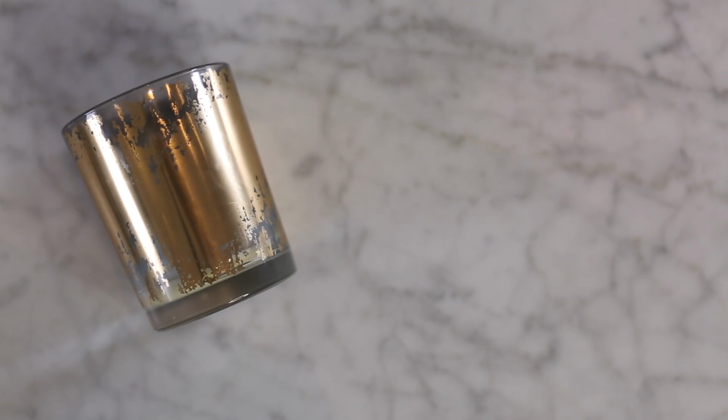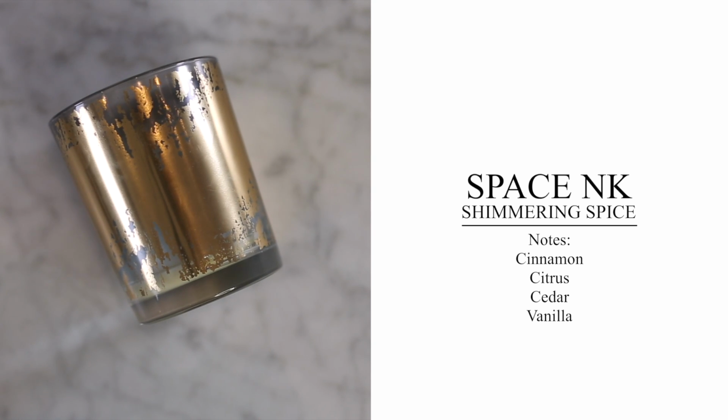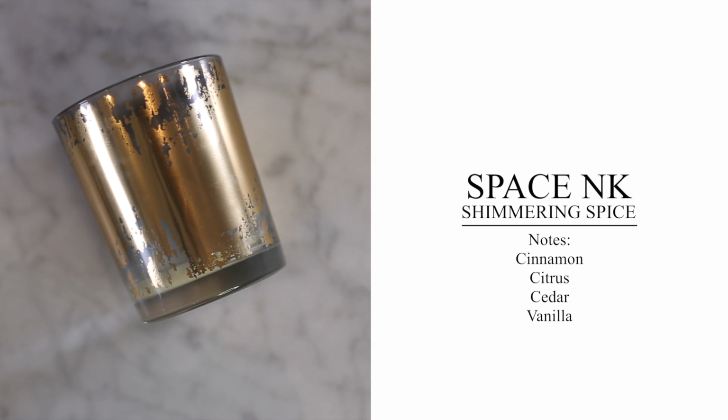I also saved this. It's actually finished, but I wanted to mention it in this video. This is the Space NK Shimmering Spice candle. I absolutely love this candle. I have a few winter scents burning and this one's definitely stood out of all of them. If they still have this in stock, I would really recommend picking it up. I might actually get another one.